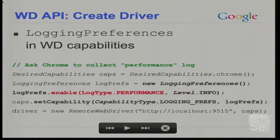So toward that, the new Chrome driver now exposes Chrome timeline, network, and page events as a WebDriver logging API. Right? How do you use that? When you instantiate the driver, when you request a session, you pass logging preferences, which are part of the session capabilities.